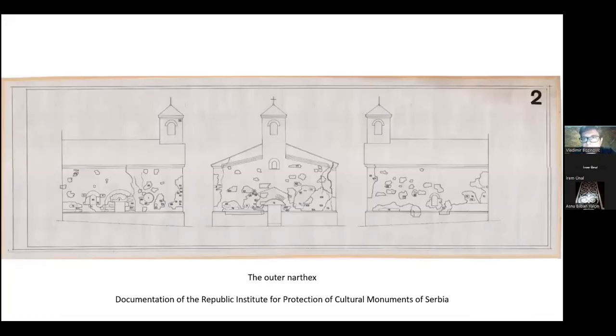I already mentioned that for the construction of the outer narthex in the 18th century, they used extensive amounts of spolia from the original structure from the medieval period. This drawing shows you how many elements were mapped that belong to the original outer narthex. One part of these elements was taken out from the walls of the 18th-century outer narthex, and some of these elements are nowadays preserved in the monastery lapidarium in one of the towers of the fortification, but some of the elements are still built into the structure.